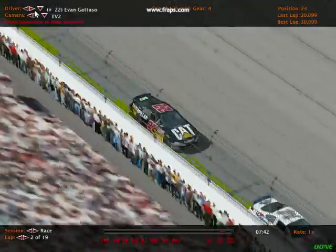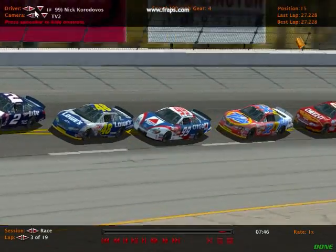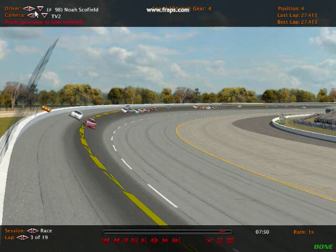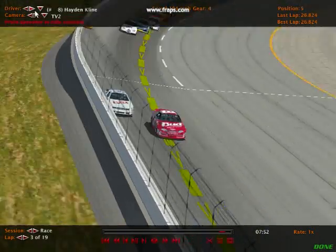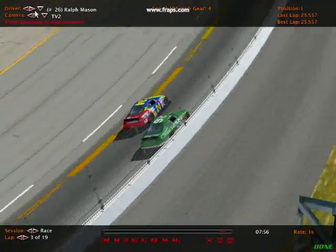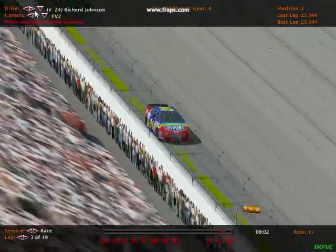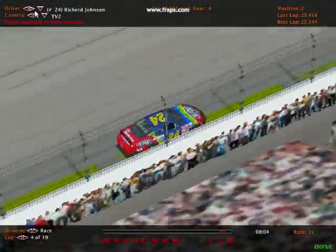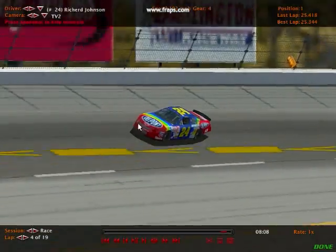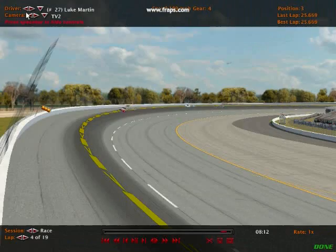More wrecking down the front straightaway, I think. No, they kept it going. This is the battle for the lead. Greg Brown. Wait, no, it isn't. Wait, what? Who's leading it? Luke Martin. This is the battle for the lead. Richard Johnson somehow comes from like the middle of the pack up to the lead in his first race of the 24 this season. Right now he leads the field over a good margin over Luke Martin.